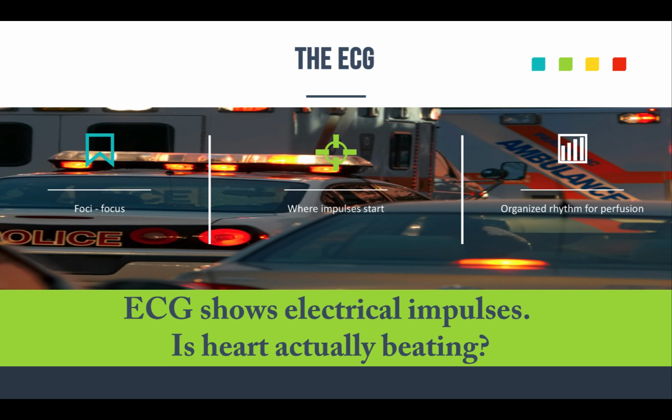And it's important to note that you need to have that organized rhythm, okay, for proper perfusion of the heart and of the body, okay? Now, remember, the EKG itself just shows the electrical impulses. It's not proof that the heart is actually beating, right? So be sure to check for a physical pulse, your radial, your carotid, your femoral, and make sure you feel a pulse because there may be no mechanical capture going on of that electrical signal that you're seeing on the EKG. All right, keep that in mind at all times, right? Always look at your patient in addition to the monitor that you're looking at.